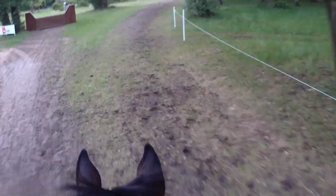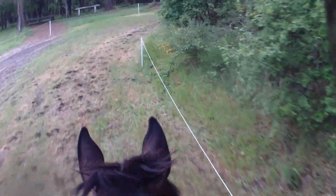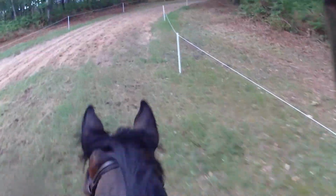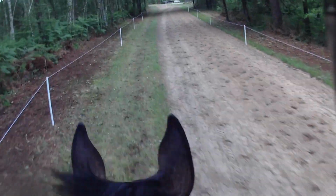We've got a good galloping section here, and he felt great, so I started to actually pick up the pace. In hindsight, in the very end, he felt great at the end. I ended up with 6.8 time penalties, which took us down a couple places. And I think, knowing where he really is, having finished his competition, I probably could have pushed him on here even a touch more.